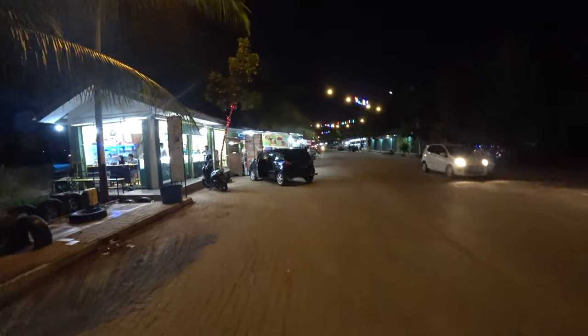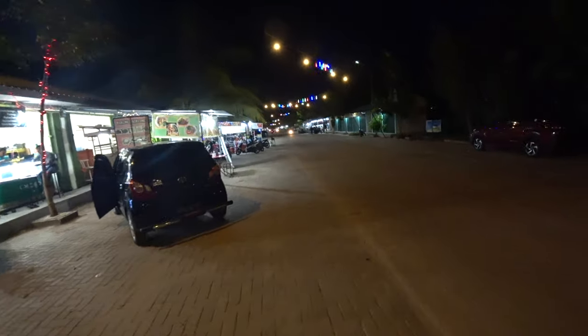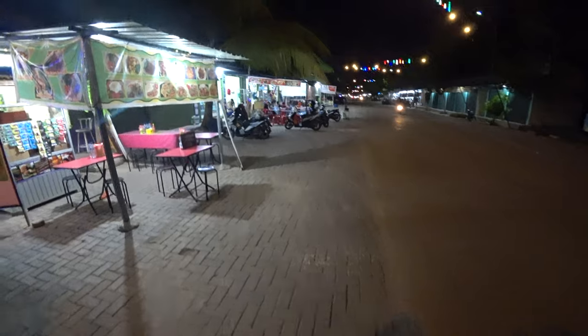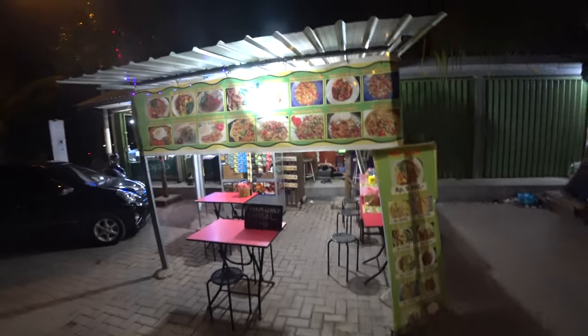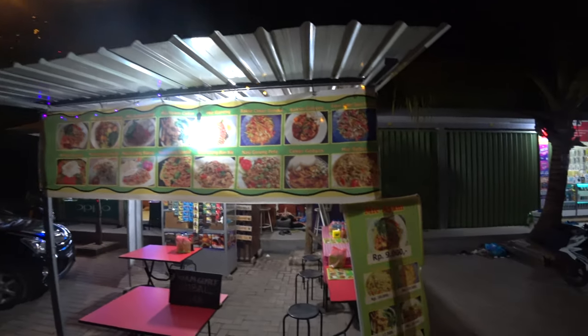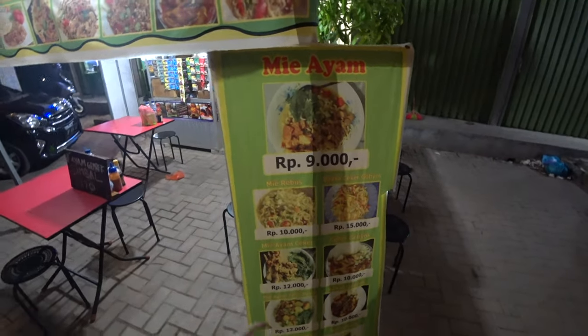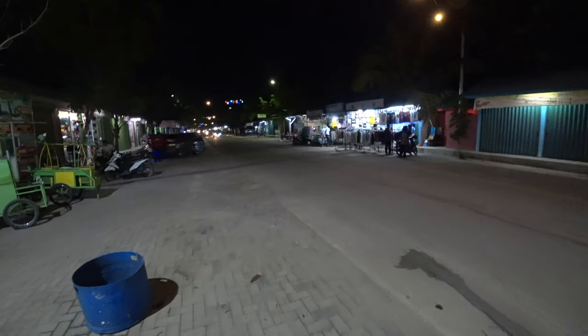So around the corner here, we have this place where there's a lot of street vendors, which I believe only opens up at nightfall. Let's see what we got here. We got some nasi goreng special, about $1. If you want to experience Batam street food, this is about 10,000 rupiah, about $1. But let's have a little wander around, because we just ate, and let's see what else we got.